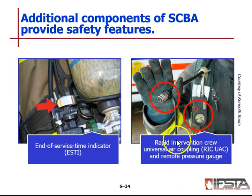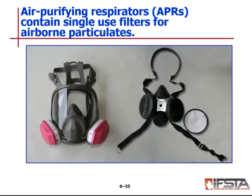Another one is the rapid intervention crew. The idea of this is, if you're in a fire and you've run out of oxygen, you partner up with somebody else, you plug into their air tank, and then you're both breathing off of theirs. So that's pretty much all the air supplying respirators. Now we start getting into the air purifying respirators, and they're all a little different, but they all work in the exact same way.